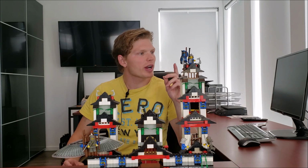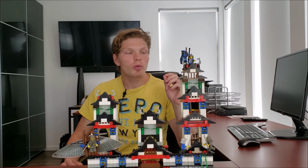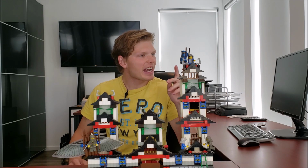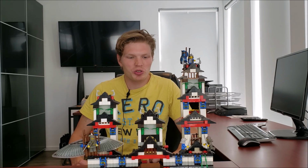It's set 6093, had 694 pieces, 9 minifigs, retailed for $90 US, which is actually interesting because this set's huge and only has about 700 pieces, and it came out in 1998. Honestly, I was super impressed, like I said. Can't wait to get into it.